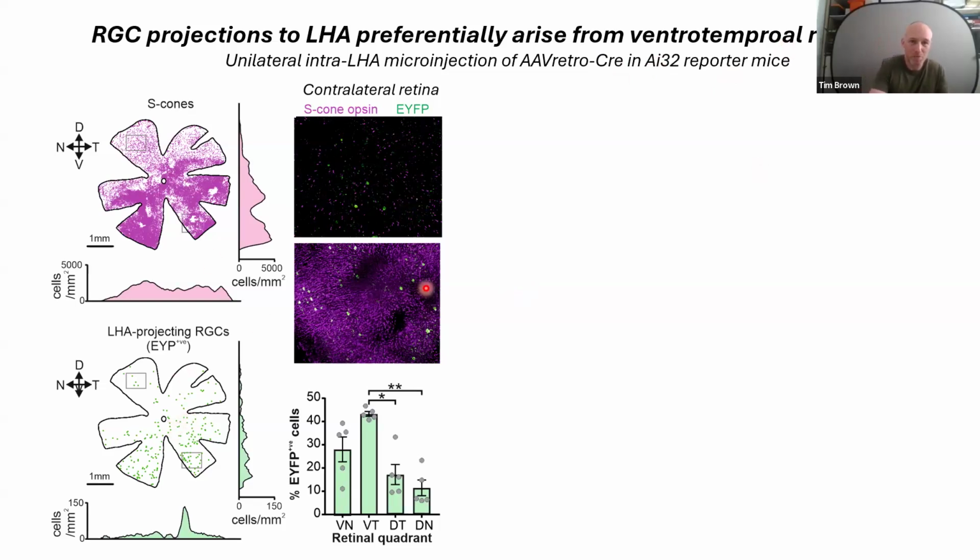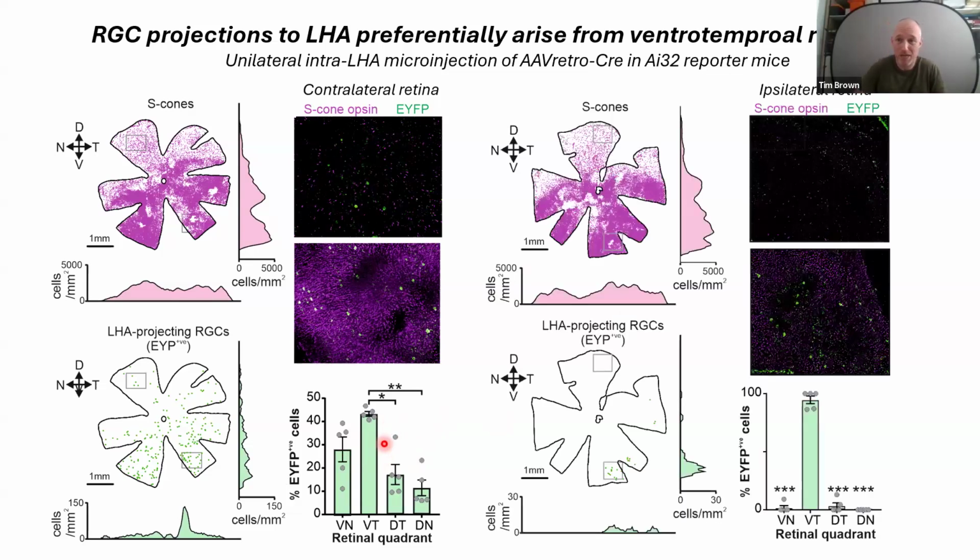And here we've co-stained the retinas with S-opsin. As you can see, we have this pronounced gradient in the expression of S-opsin, with much stronger density of S-cone expressing cells in ventral parts of the retina. And that aligns also with where we find more dense expression of the EYFP tag that marks the LHA projecting RGCs. So we find a non-random distribution of LHA projecting retinal ganglion cells with the highest numbers in the ventral temporal quadrant of the contralateral retina, I should say, which exactly matches what we saw in the electrophysiological recordings. Similarly, if we look in the ipsilateral retina, we see very few retro-labeled RGCs, and those are exclusively found in the ventrotemporal part of the retina.